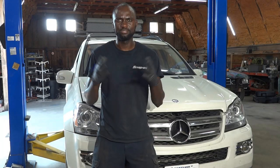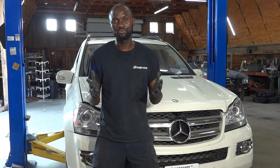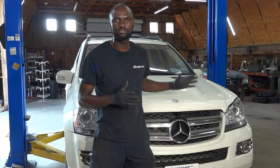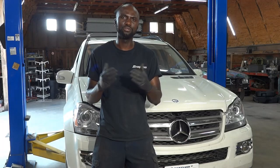Hopefully that is an external leak, which is going to be easy to find. But if it's an internal leak, that can be a big problem. So I hope this is an external leak. The customer dropped it off so we can figure out why the coolant level is dropping every other day.